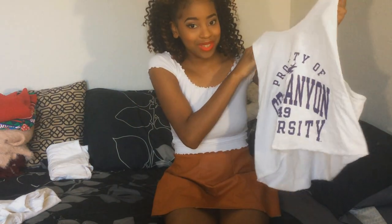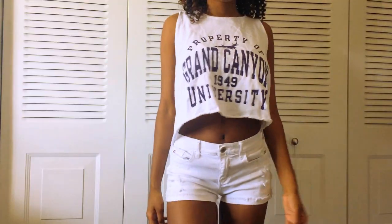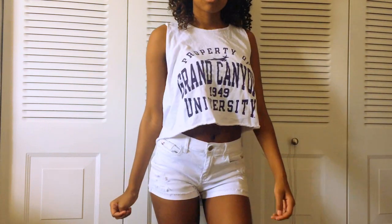It's like a university t-shirt. It says Property Grand Canyon University 1949. GCU is pretty popular. I don't think I'll care too much about it when I go back to Memphis. I just like university shirts and I like cropping them. Other than that, there's no reason I got this. I just got it because it's a university shirt and it's cute.